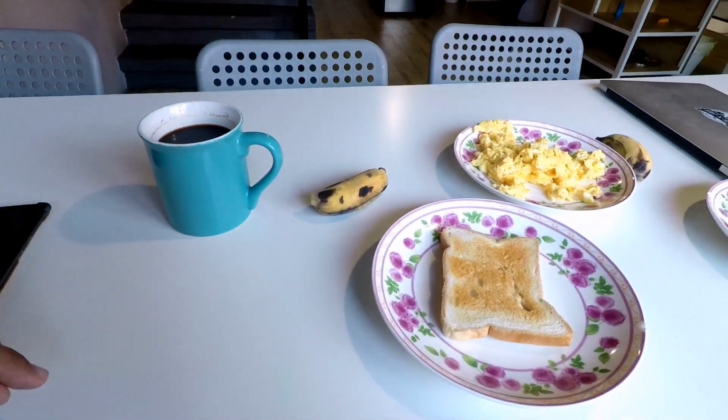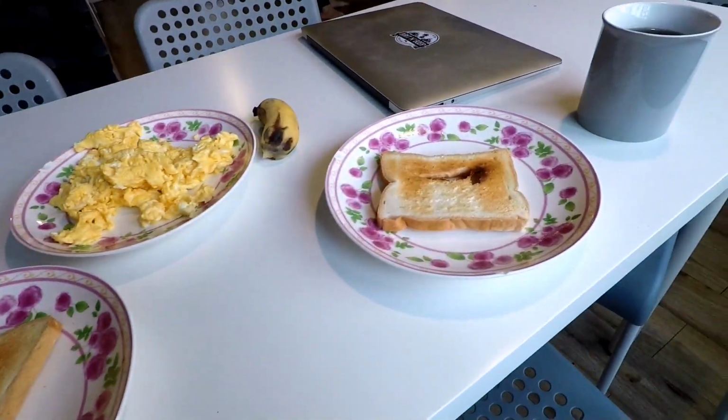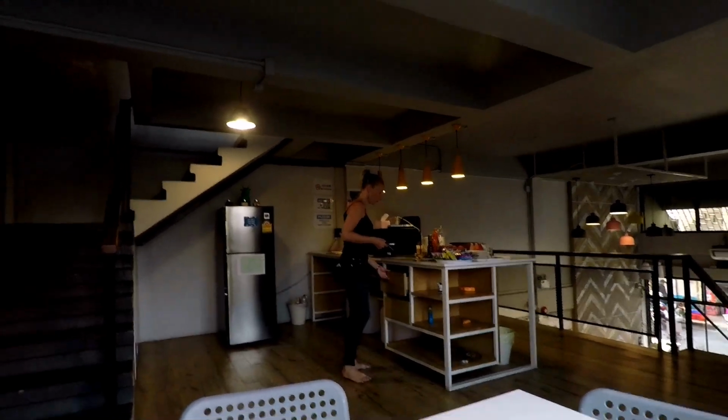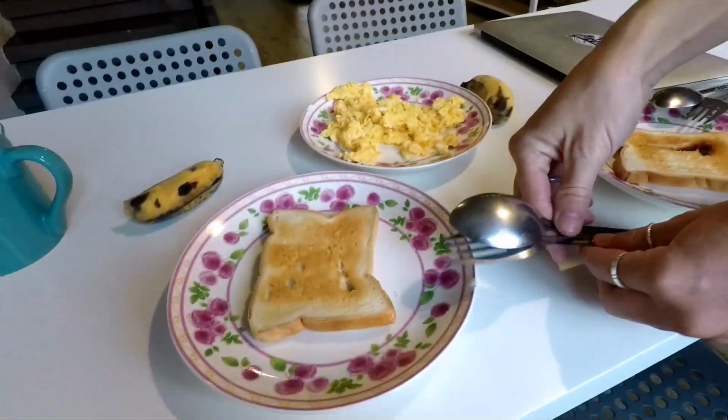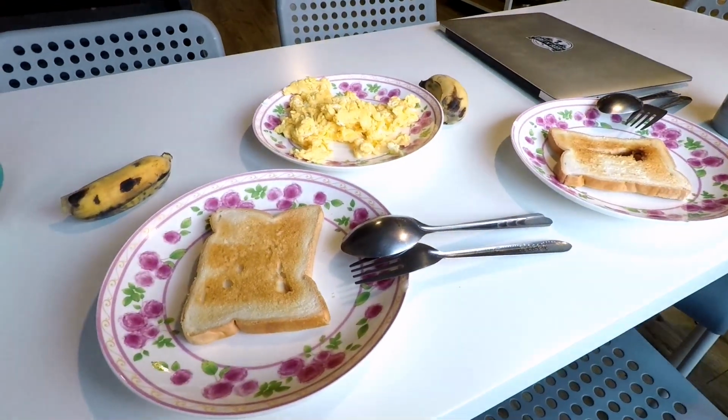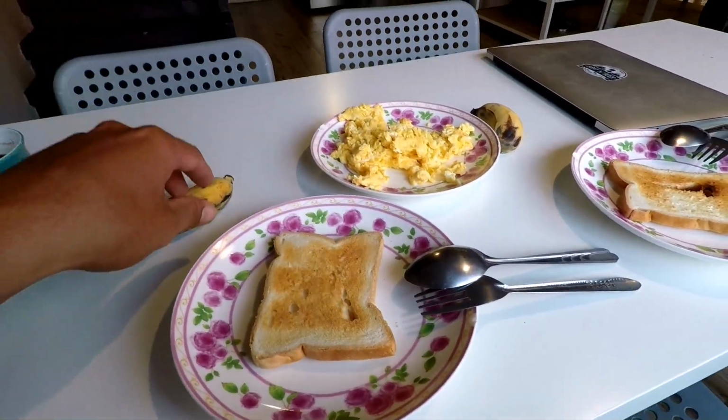Sophie made us a lovely little breakfast here in our hostel. It's one of those cook it yourself ones. Say good morning. Yummy little breakfast. Get ready to start our day.